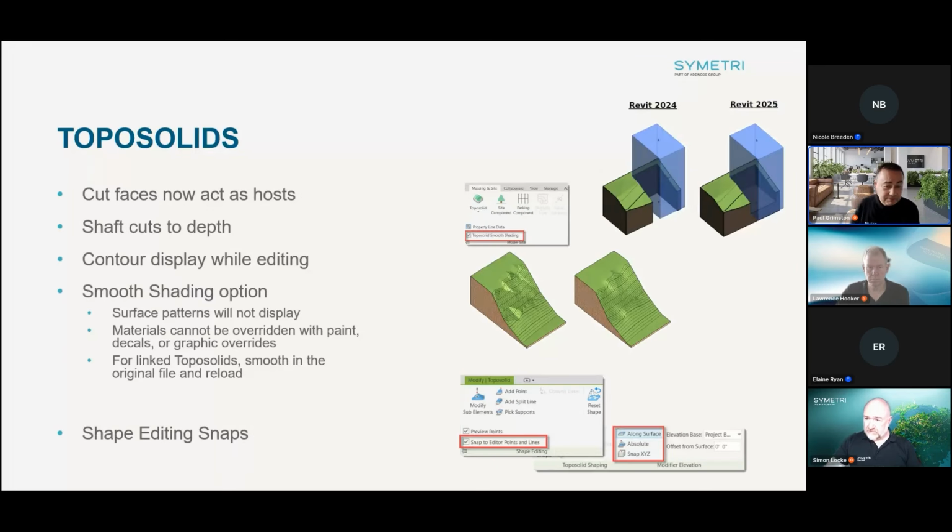There's a few more. So cut faces. The functionality in 24 was that we were able to cut from the topo solid using other objects. Those cut faces now will act as a host to objects such as railings or trees, plants, that sort of thing. We've got some editing updates, so we can see the contours whilst we're editing. That gives you better feedback as you're manipulating the surface to see what's happening to the actual contouring. And there's a smooth shading option, which is again a welcome addition, because they always look a bit triangulated when you see them in there.